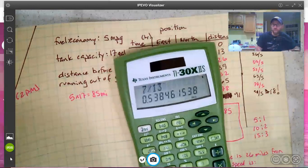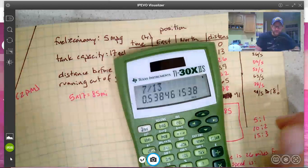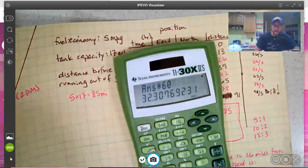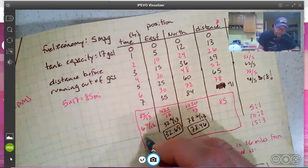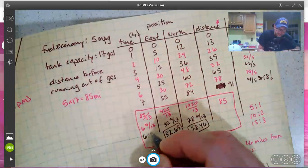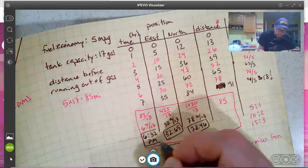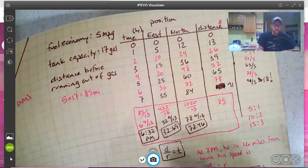So it's 0.54. And then we'll multiply that times 60 minutes in an hour. And we get 32.3 minutes. So we'll just call it 32 minutes. So this would be at time 6:32. Keeping in mind that it only translates nicely from 6 and 7/13 to 6 hours and 32 minutes, or 6:32 p.m. because he started at noon.